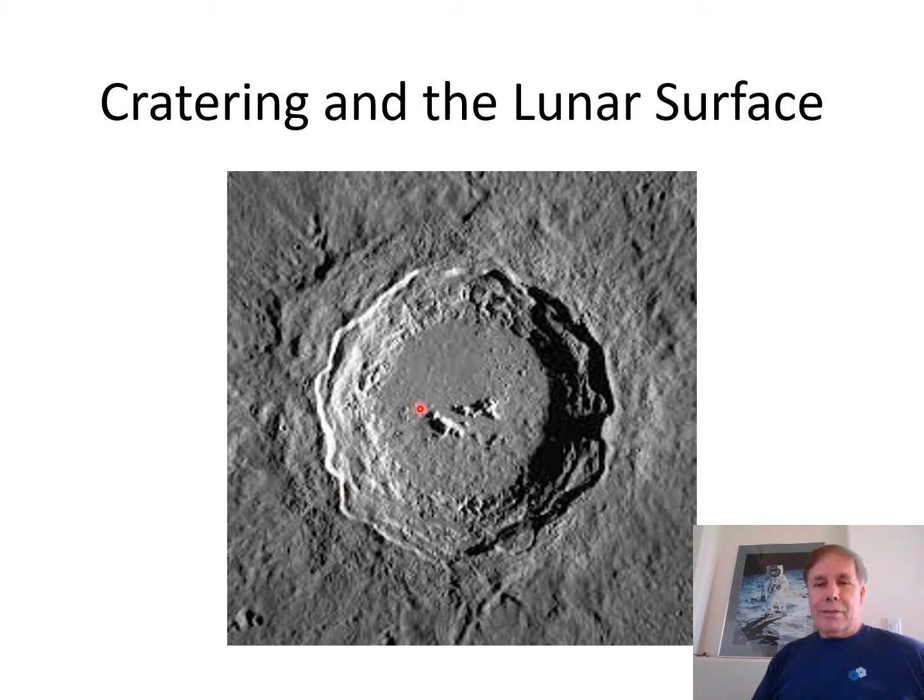And notice it has central peaks right here. The central peaks are not volcanoes, they're rebound features. It's like when you drop a marble in a glass of water. The water rebounds into a spike. This spike froze. Notice that the terraced interior walls are very obvious. This is quite a crater. And even the rim is still relatively sharp, although not tremendously. Now, when this thing occurred, a lot of material was thrown out. This is called the ejecta blanket, and there it is right there, thrown out. Spectacular crater on the moon.